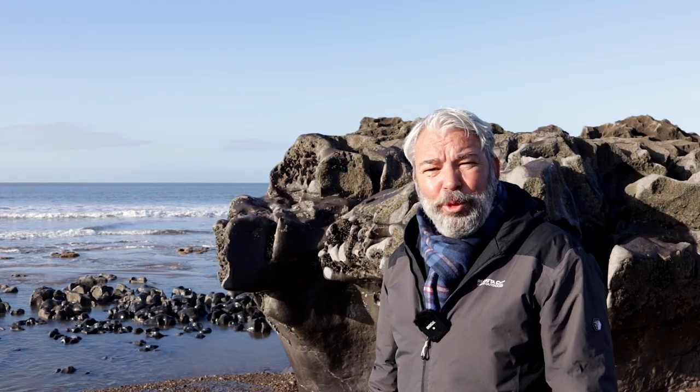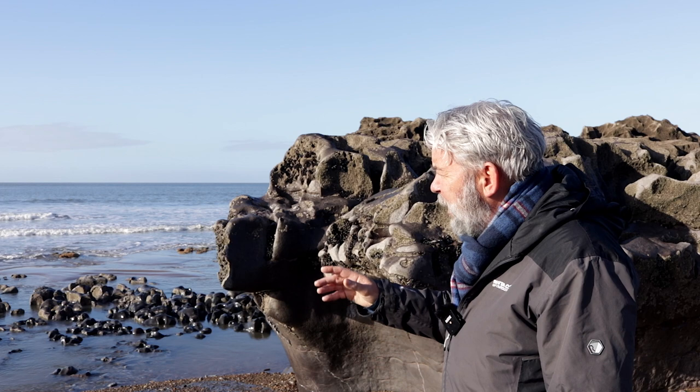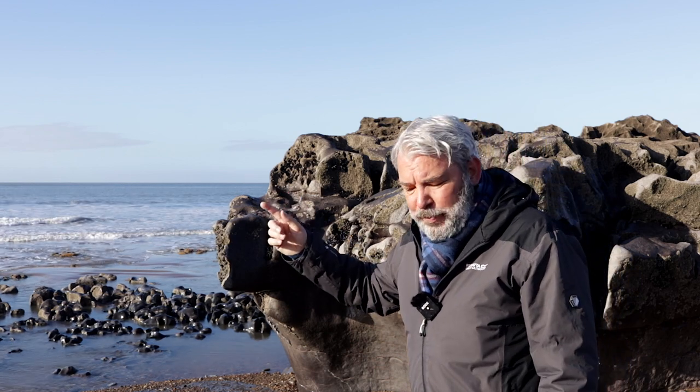Well, hello and welcome from a very sunny yet chilly Porthcawl. And today I'm back on the beach. I'm starting at Rest Bay, but actually I'm just around the corner from Rest Bay in an area known locally as the Cove. And before we go any further, let's take in the views.